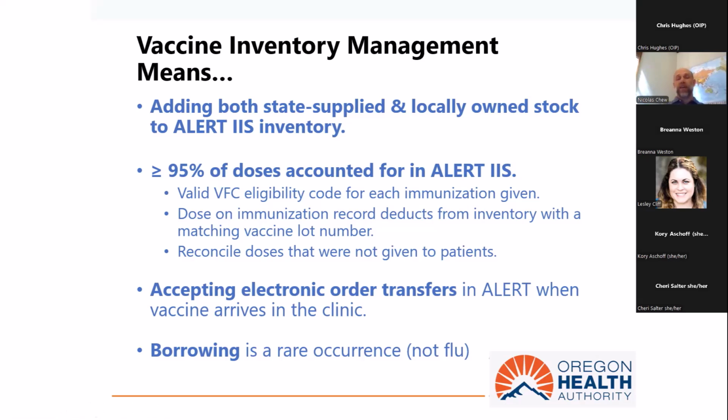Accepting electronic transfers: when OIP sends vaccine to you for the Vaccines for Children program or 317, you accept those when they come in electronically so that they're in your inventory, and borrowing is a rare occurrence and doesn't happen with flu, at least privately purchased flu. That is a special rule the CDC thinks is important, because it's harder to pay it back because of the seasonality. It's always coming to an end and then a new season starts. And so it's much more confusing if there is payback to be done with one product for another.